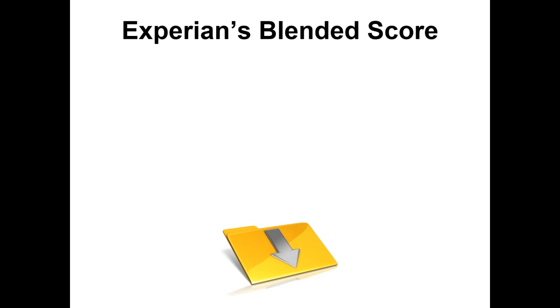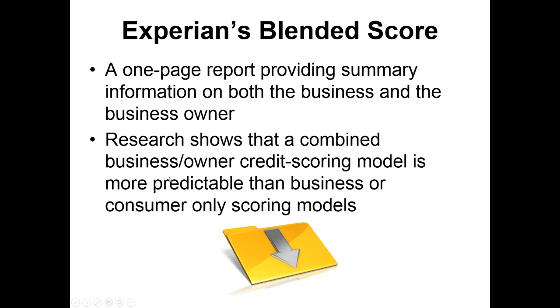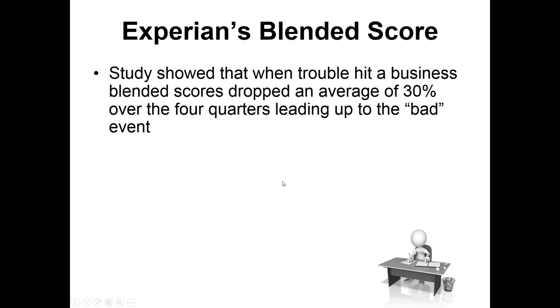So we talked about this earlier, the Experian blended score. This is combining the commercial, the business credit score, with the personal credit score. A one-page report providing summary information on both the business and the business owner is available. Research shows that a combined business/owner credit scoring model is more predictive than business or consumer only scoring models. And let's look at that a little deeper.